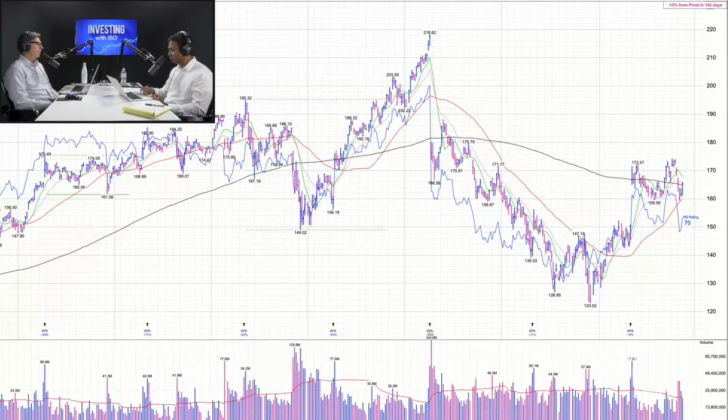And then the other thing for me, just from a technical point of view, in that last base, I guess it was in early 2018 when it broke out, there just wasn't any volume on the breakout. It just limped across the buy point, and even though it went up the next few weeks, it's hard to kick yourself for passing on something like that when it just doesn't have that power that you normally want to see when it's crossing a buy point.